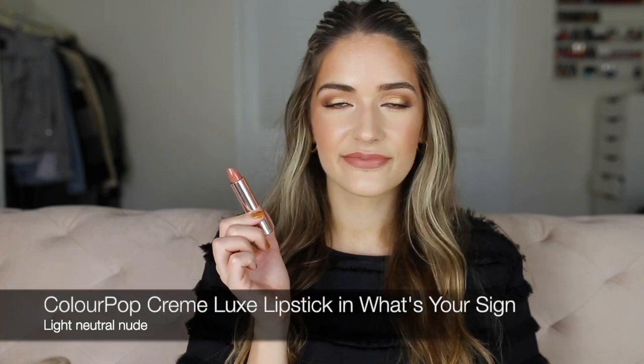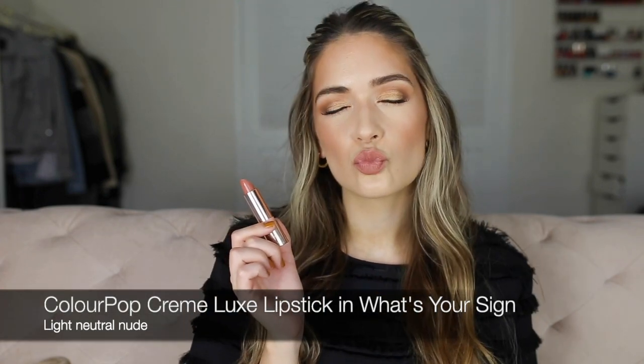Okay, so the one I'm wearing on my lips throughout this video is the Kathleen Lights and ColourPop What's Your Sign lipstick. This is in their satin formula. I love this formula. We've spoken about these before. The Foolish shade that they have is so pretty. It's like a bright reddish orange terracotta. But this is my favorite nude from them.